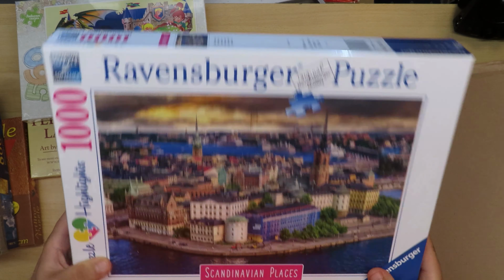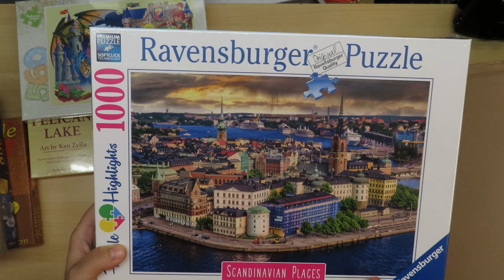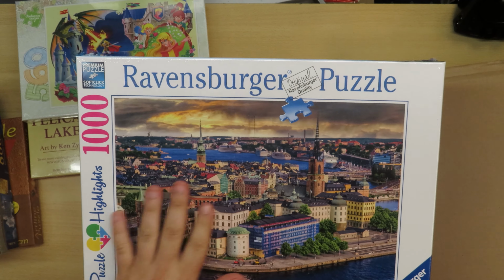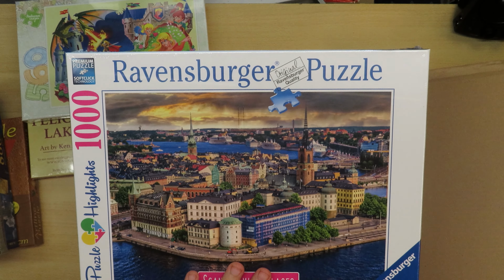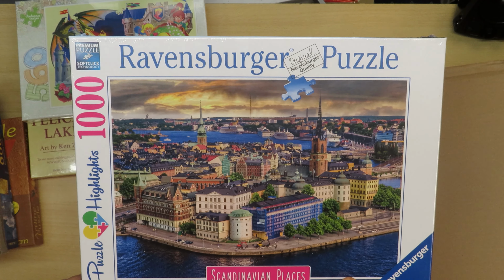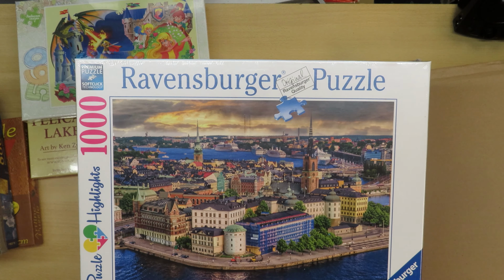Again, a Ravensburger puzzle. I don't know, this is 2021, also quite new. Stockholm, Scandinavian places. This is the Stockholm. I did find this in a smaller one, but then again I said, well, I want to see if they have it. They did have this on the bigger scale, and I really liked more the colors.